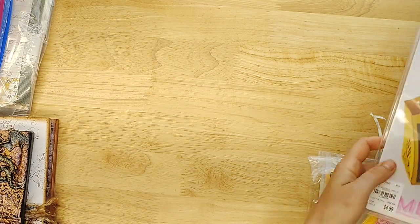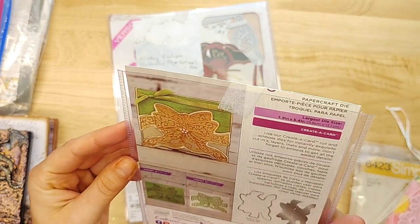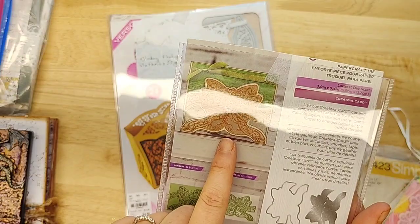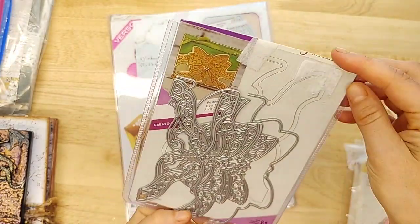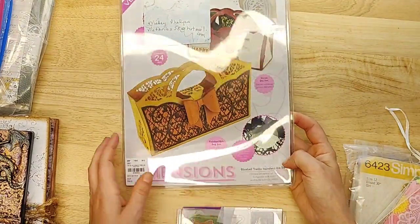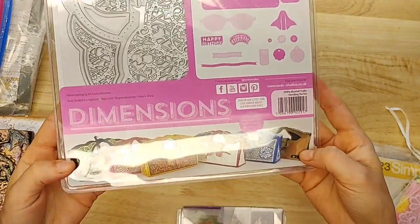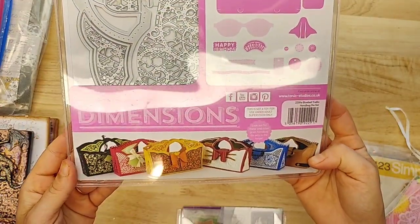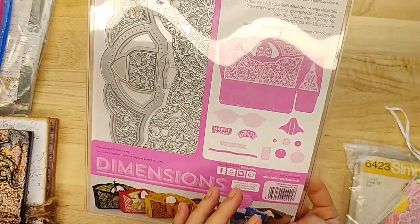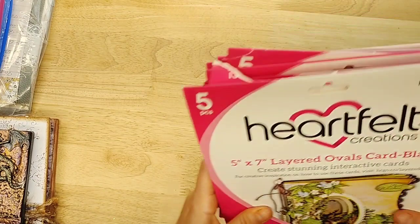And then we have some dies from Vicky. This is Crafter's Companion. I think it's a bow. Yes, festive bow. So here we go. And it's the large bow. You get the dies there. And this one is the Bluebell Trellis Handbag Die. So it makes a paper handbag. So that's perfect for like a gift bag. If you're giving maybe journal supplies, it would be great to stick a junk journal and some pens and other things in there as well. So these two will come together. And then this set will come together.